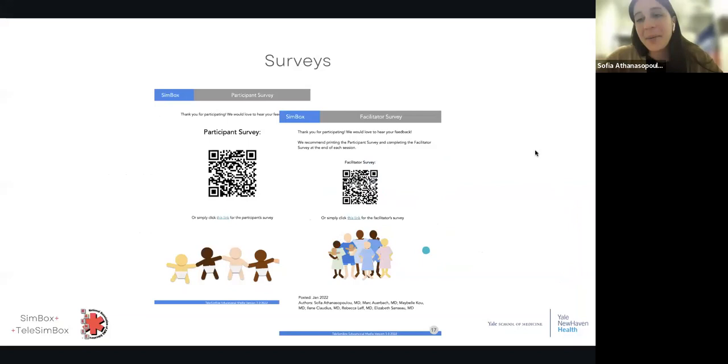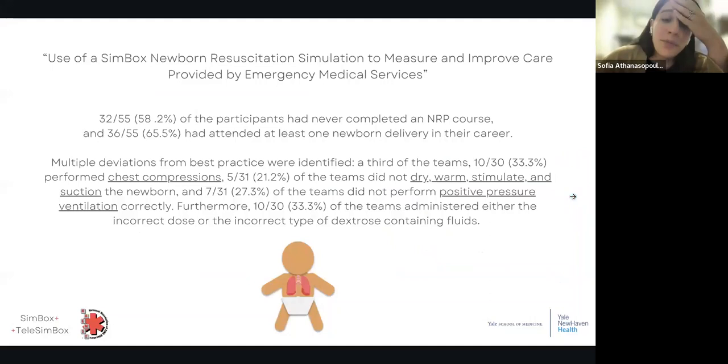And this is just some data that we collected. We've now been running this newborn resuscitation case with EMS, mostly here in Connecticut, but also in Colorado and Alaska. And we used these surveys to actually collect information about how our teams perform. We found that many of our teams were doing chest compressions when the baby was born and was limp and floppy and not breathing. Quite often we didn't do the dry, warm, stimulate parts. And there was some room for improvement with positive pressure ventilation.